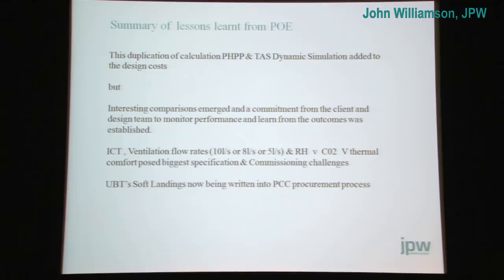But this was a huge one. Powys County Council will now write usable building trust soft landings into any project. It's in contracts now. They see the value of analysing every building that they build in the future and building that knowledge. There's no more hit and run in Powys, looking for long-term relationships, which is great.